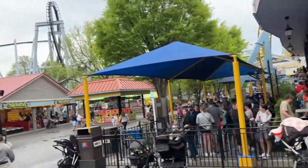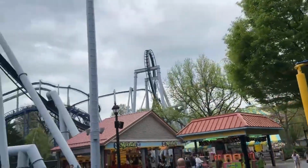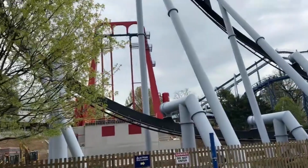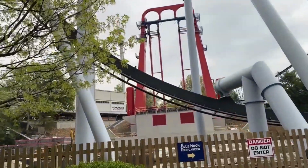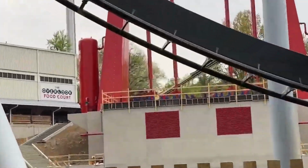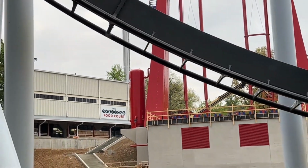Already got quite a line here for Comet. I do see them testing some stuff up in the stage for Sky Rush, but look at the amount of change that they have made to Twizzler over here. Let's see if we can figure out some of these changes already. They've done a couple of painting over here. They have added a couple of the Twizzler panels too on the side, but we'll see that later.